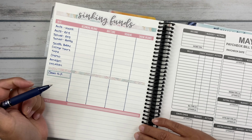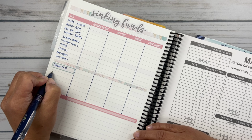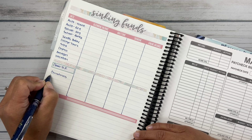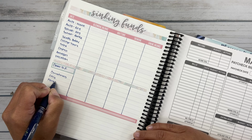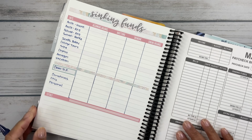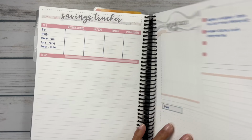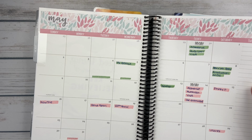Okay, and so my cash funds, I have Christmas, I have Otis, and I have personal. Okay, so that is all of my sinking funds. I've got my savings and some targets, and then I've got my month laid out.